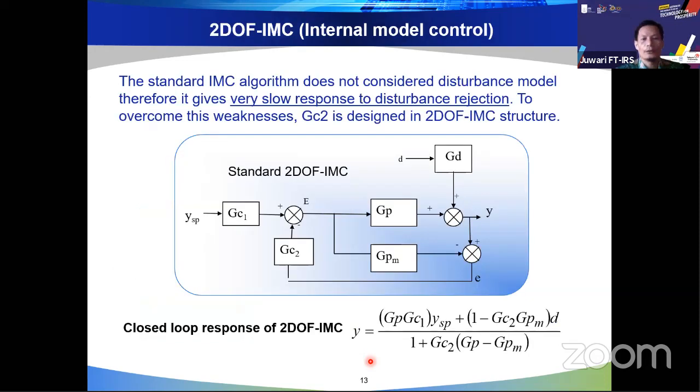We introduce or propose an elaboration of IMC, which we call 2DOF IMC. Why? Because if we use 1 degree of freedom IMC, it is only good for set point tracking, but for disturbance rejection it is not very good. So we propose the 2 degree of freedom IMC, meaning we have GC1 and also GC2, right? But there is some disadvantage: the standard IMC has a very slow response to disturbance. So GC2 can solve the problem.